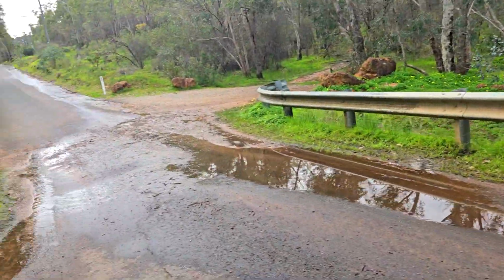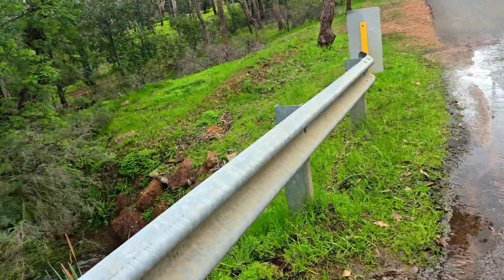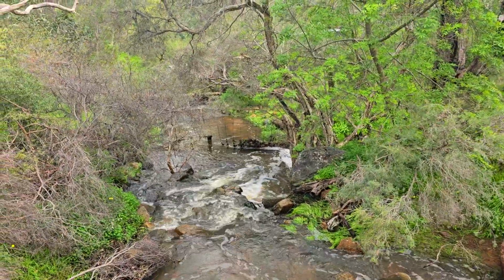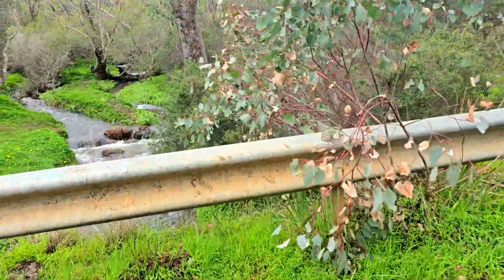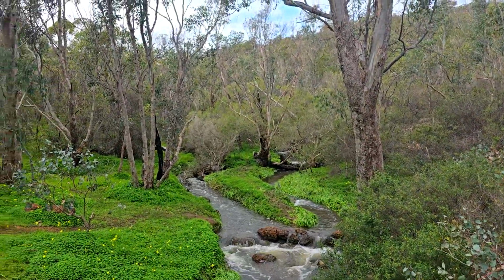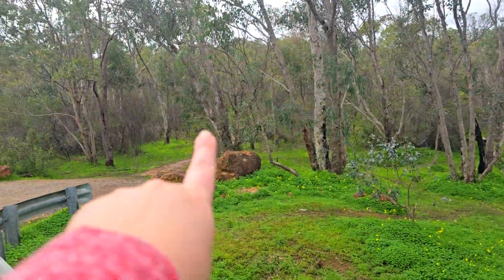Okay, I found where the rest of the trail goes. I still have no idea how it came off that one, but it was only a short walk up the road. But you can hear the water. So we're heading that way.